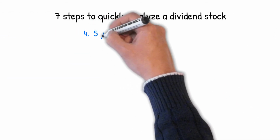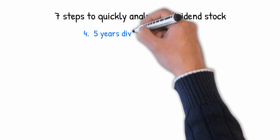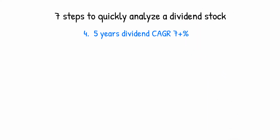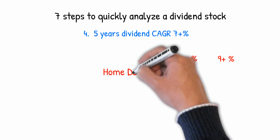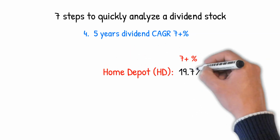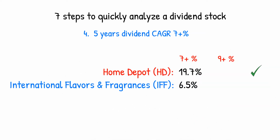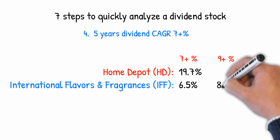The fourth step is to look at the 5 years dividend CAGR. The dividend CAGR, or compound annual growth rate, is a fast way to measure the dividend growth. Numbers you would like to see are 7% or more, and if that is not met, then add the previously mentioned dividend yield. If they add up to 9% or more, then it's still okay. Home Depot has a growth rate of 19.7%, which is great. International Flavors and Fragrances has a growth rate of 6.5%, which does not meet this criteria, not even when the dividend yield is added.